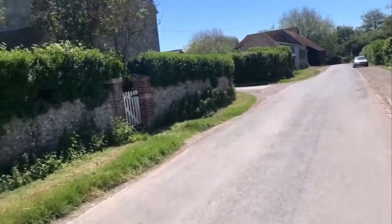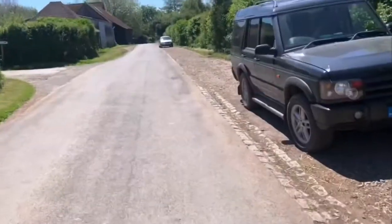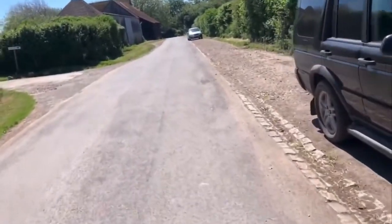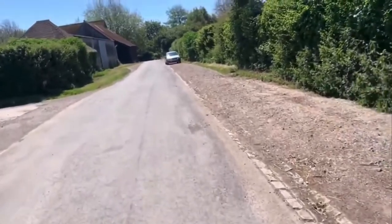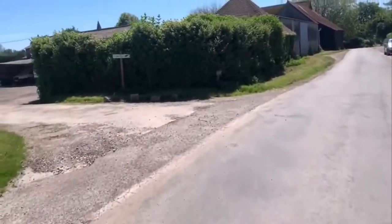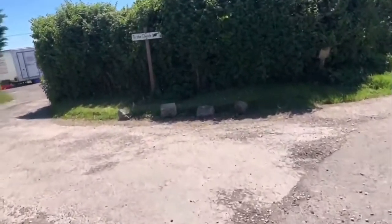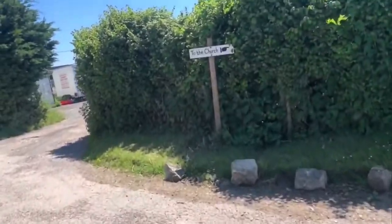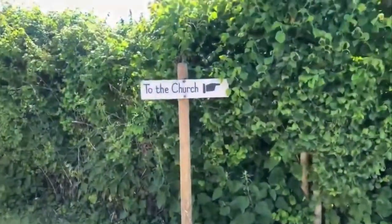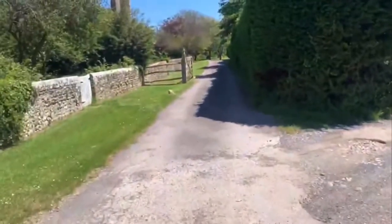There it is. It's a lot smaller than I thought it would be. I know, it's like some old comedy, some old Batman or something. To the church! To the church, but first we want to see this.